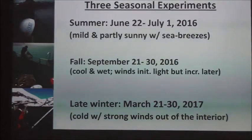So there are three seasonal experiments. We start in the summer, then the fall, then late winter. The conditions in the summer were pretty mild. It was partly sunny, but it was dominated by diurnal sea breezes every day. And in the evenings, the breezes would reverse and sometimes come out of the northeast, but they were light.